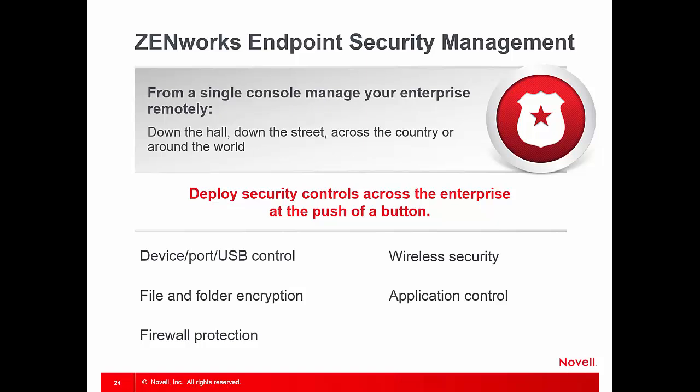To recap, with ZENworks Endpoint Security, you can control the use of media and USB and other storage devices. You can enforce the established security policies so those policies are fully applied to those endpoints. And with ZENworks Endpoint Management, you can now meet compliance regulations for secure and sensitive data. You can keep users productive, secured, and mobile.